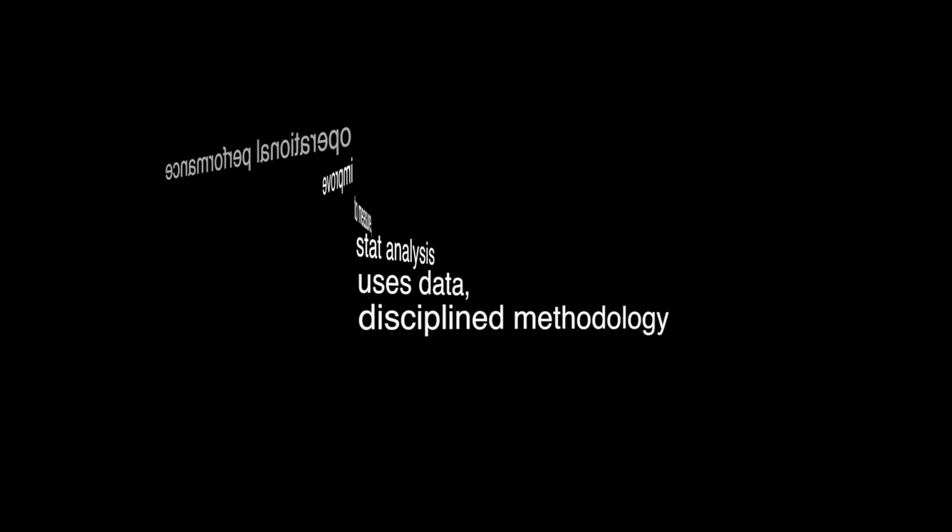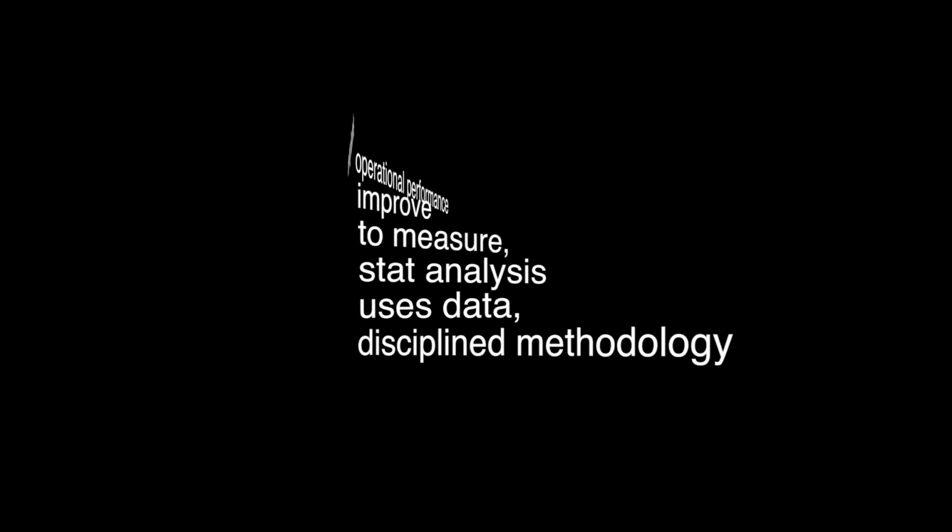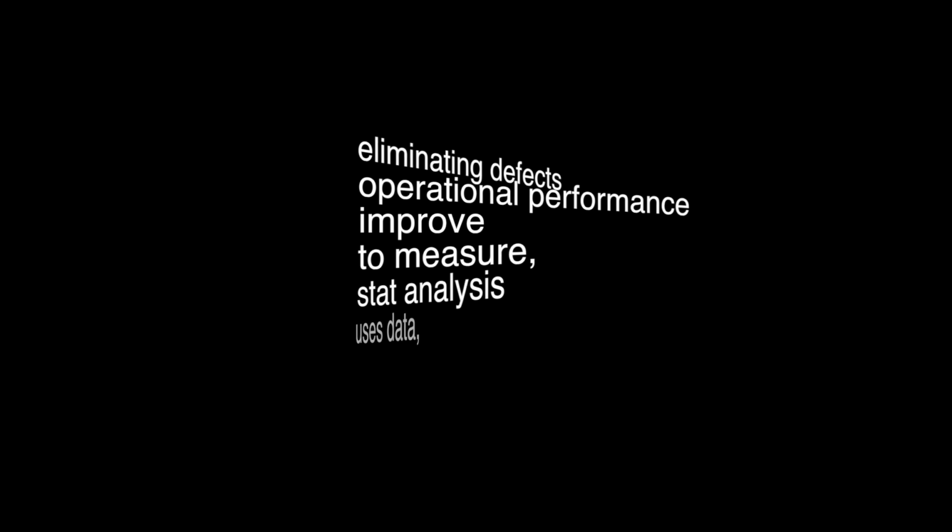Six Sigma, as defined by Jones and Robinson, is a disciplined methodology which uses data and statistical analysis to measure and improve a company's operational performance by identifying and eliminating defects in the process. It originated in the 1980s and was developed with Motorola. The name Six Sigma derives from the statistical term used to describe 6 standard deviations from the mean.